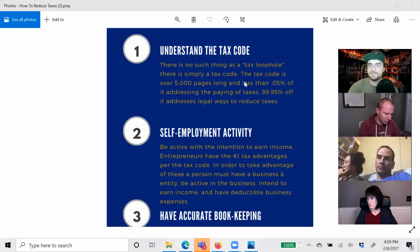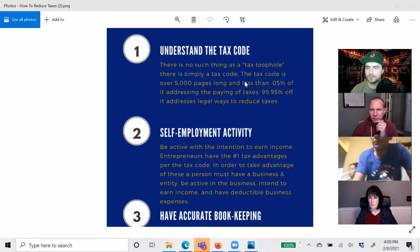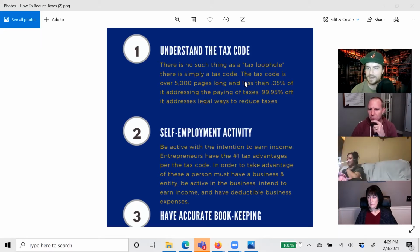Okay. Now, as the infographic says here, and this is one that gets confused sometimes, there's not actually such a thing as a tax loophole, right? There are things that are legal in the tax code. There are things that are illegal in the tax code.